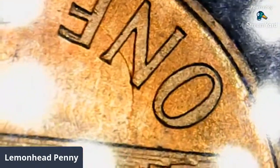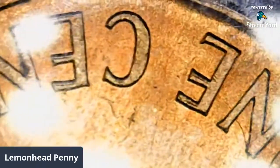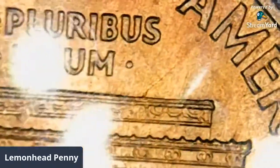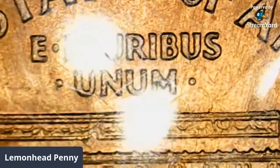And then the reverse, pretty strong on the reverse too. Oh yeah, look at that. Sure is. That's real strong on the reverse. That's one of the strongest reverse ones I've seen. That's cool.